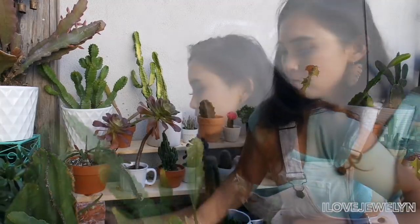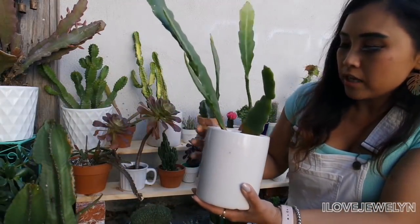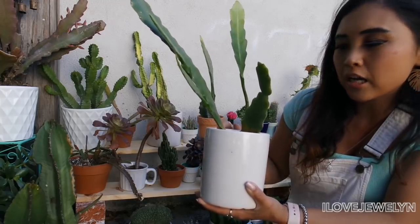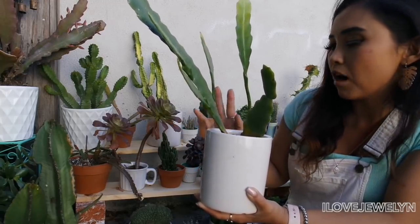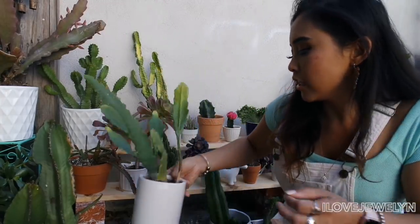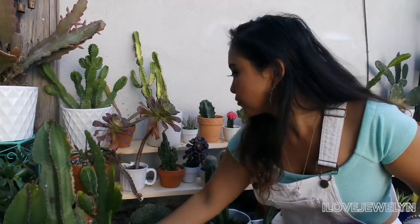amongst the cacti babies. So my epiphyllum is also living in the same planter that I got from downtown LA. I think I need to go back and get more of these because it's so cool how many plants I was able to fit in this particular aesthetic of planter. So I need to probably get more of those.